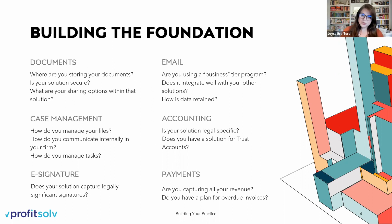You absolutely do need an accounting solution. You have to have an accounting solution. Do not use QuickBooks for this, or excuse me, do not use Excel for this. QuickBooks is a fine solution. I would say it's not the best solution for legal accounting. And if you can find a way to integrate something, it might be a better option for you. But as long as you have a sync from your QuickBooks to something else, you're going to be in okay shape. Right? So let's talk about why legal accounting matters.